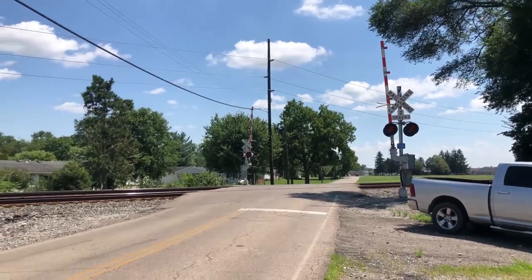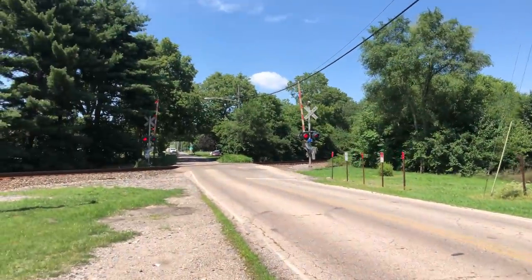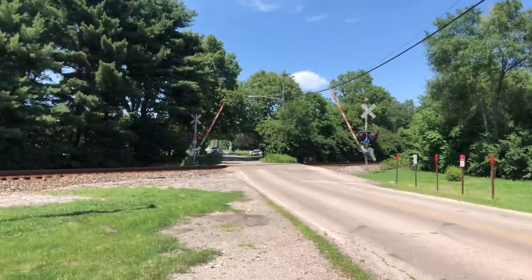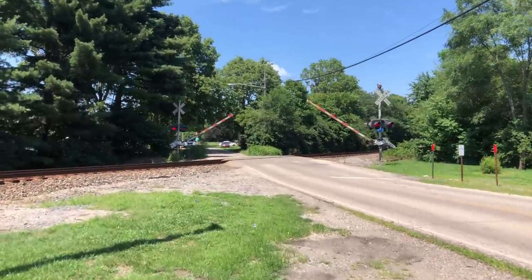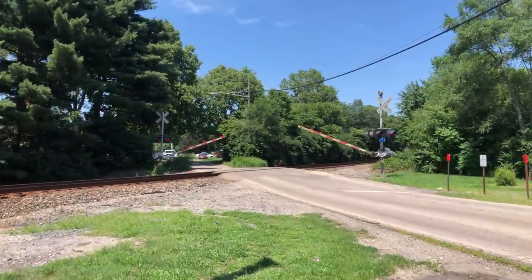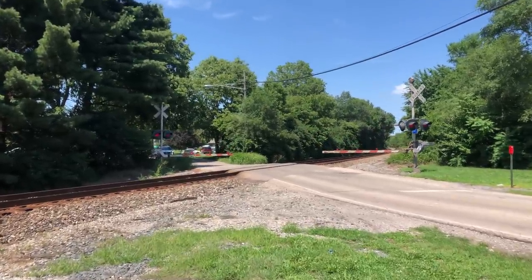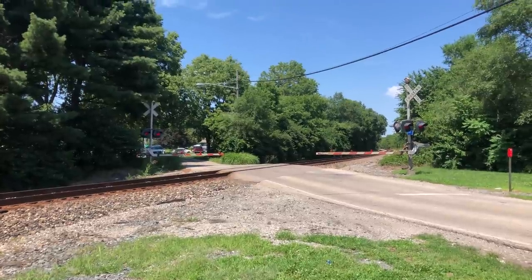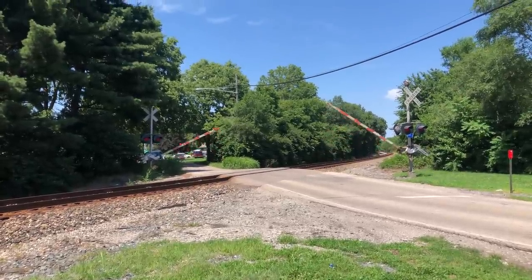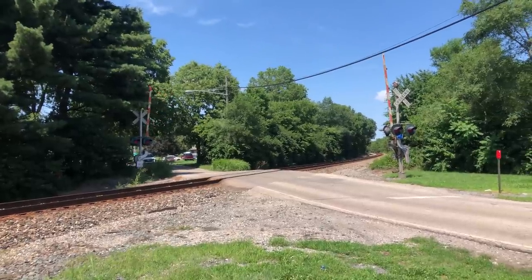I heard them getting permission from the dispatcher, so they should be here. And they're calling them again. I think that's just a malfunction right there. There's nothing else coming on this track. That'll probably go back up. Yep, I've seen that happen before. Anyways, the other train will be here in a minute, hopefully.